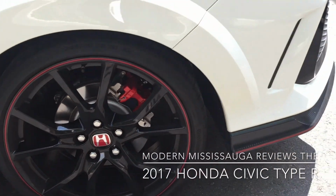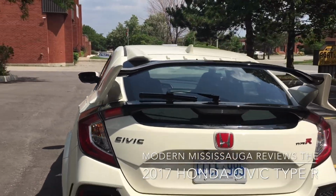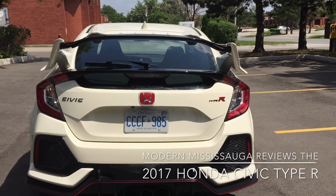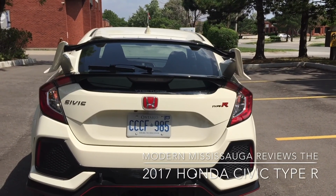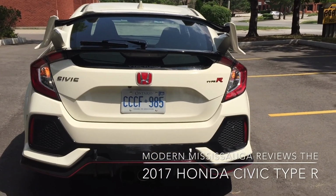Sorry, the H is upside down. We'll get to the rear of the car, and there's that massive spoiler. I like the way it looks. People have said it looks kind of aftermarket. It's functional and it's fashionable to me anyway, so I love it.